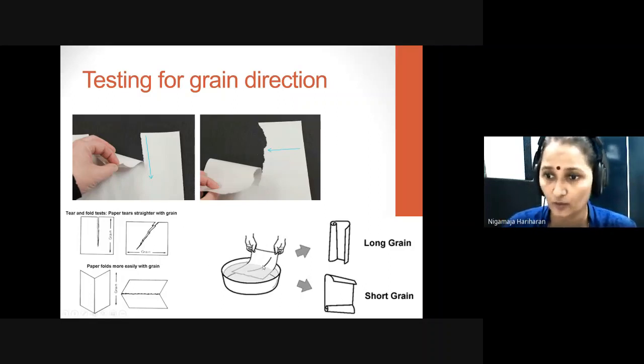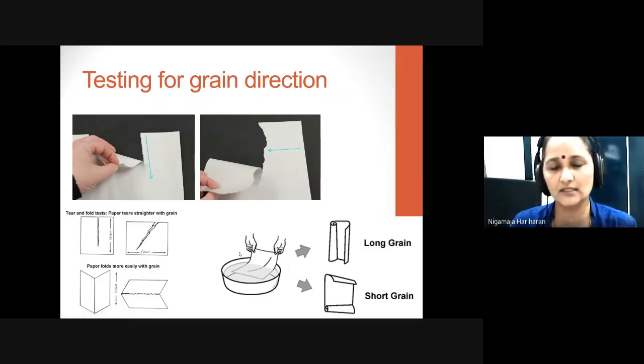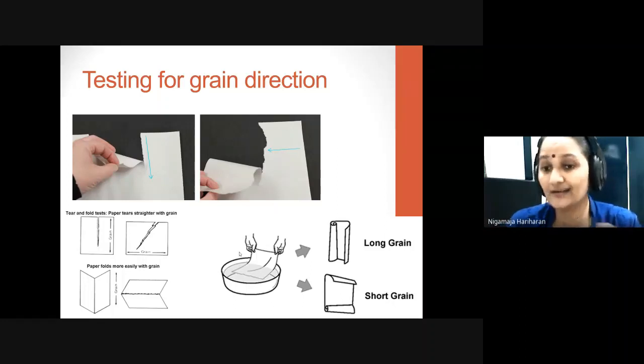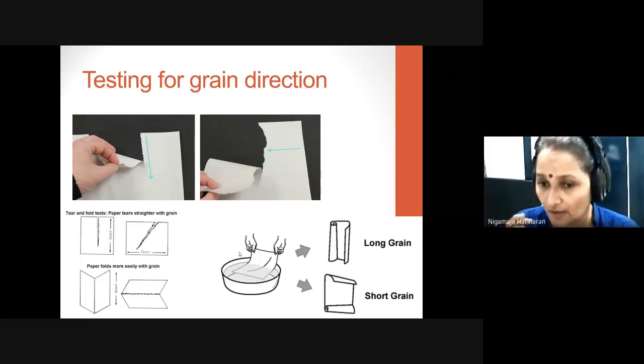Another way to find out the long grain and the short grain is also when you wet the paper. You don't want to do this normally, but here I want to tell you one important concept. This is called warping. W-A-R-P-I-N-G. Sorry, I couldn't put it here. So warping is the way things can get deformed. We are all familiar with this: if the paper gets drenched and then you dry it, it loses its shape. It does not have that neat, flat shape. It will sort of deform. That is what is called warping.